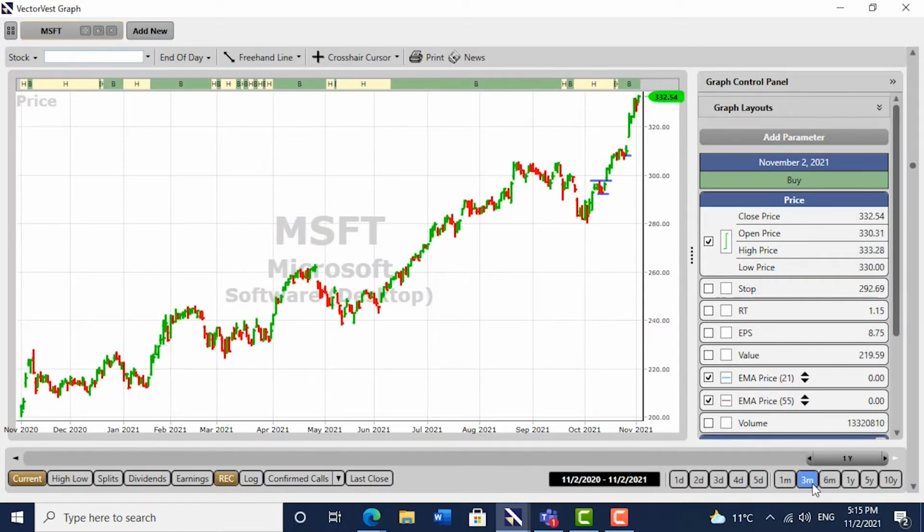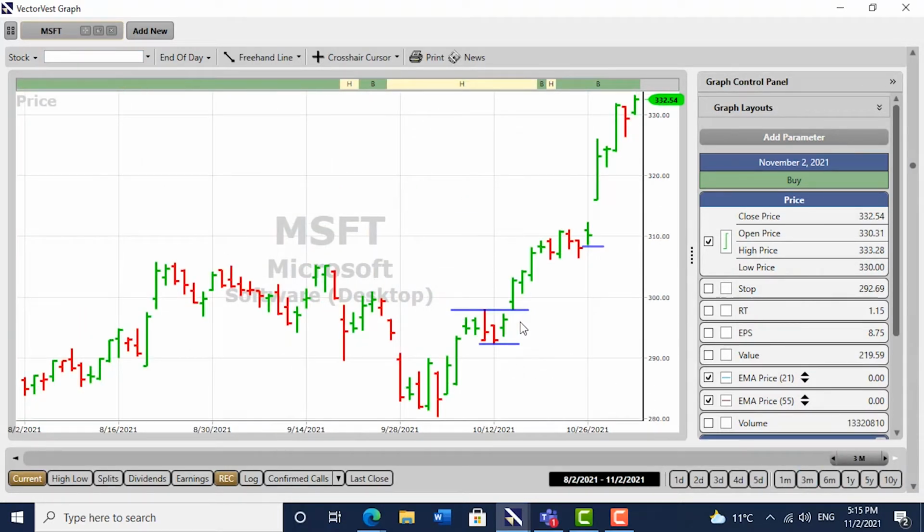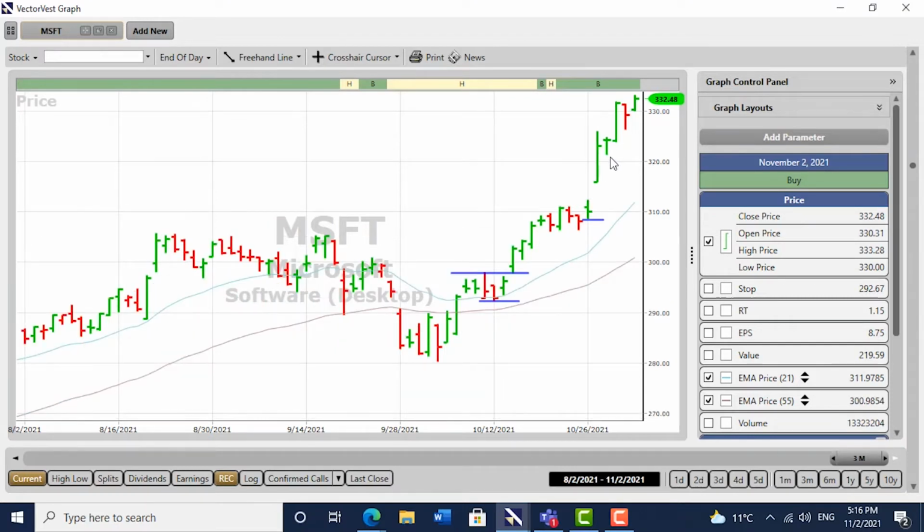That's Microsoft, and that was my entry point there, and the stop loss is still there. I think I'll bring the stop loss up underneath that inside day in a few minutes. So Microsoft looking very good indeed. As you know, it's overtaken Apple as the world's biggest company. So that's looking pretty good.